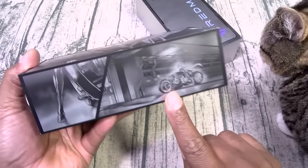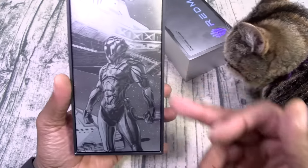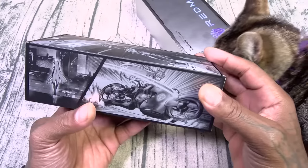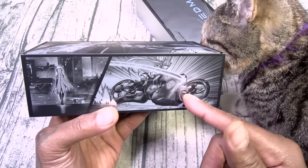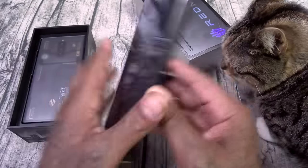Okay, look at this. Now you got the motorcycle. About to do a buck on the Van Wick. Look at the guy, looking like a Halo guy right here. Okay, ready for action. Redmagic logo. Okay. Anime chick doing burnouts on a motorcycle. I like that. This is the kind of stuff I like with my presentation.